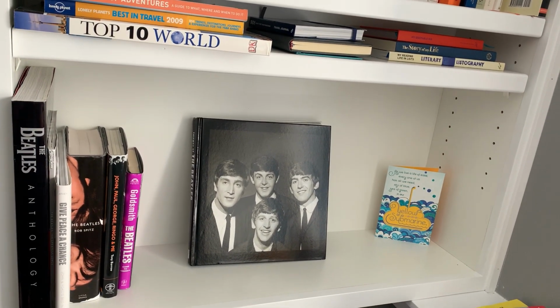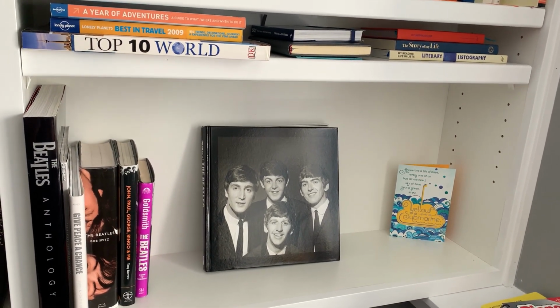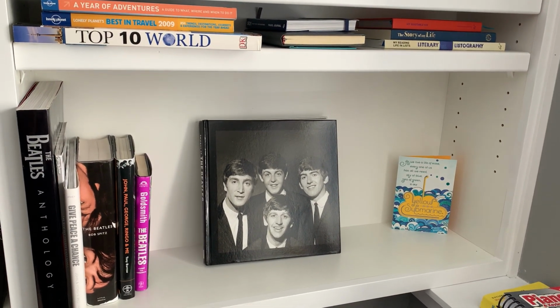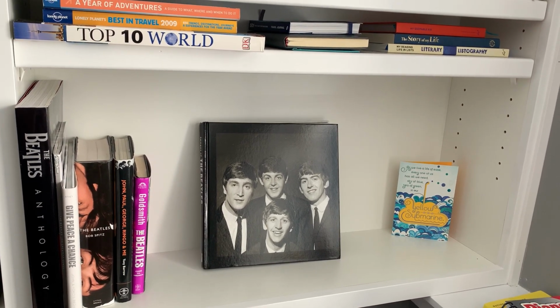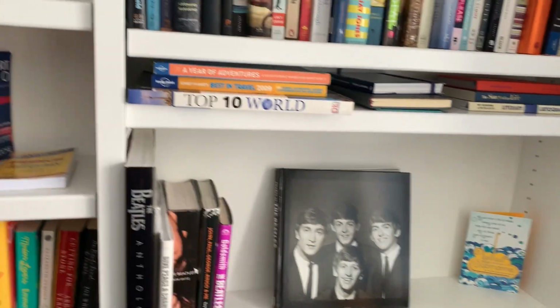But I love the Beatles. I was, funnily enough, a competitive badminton player throughout a lot of my life. And my dad was the person to drive me to competitions and tournaments and accompany me when I had to go out of the province. And we listened to a lot of the Beatles. So I still love listening to the Beatles and they are my favorite band.